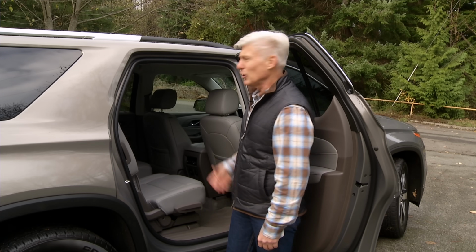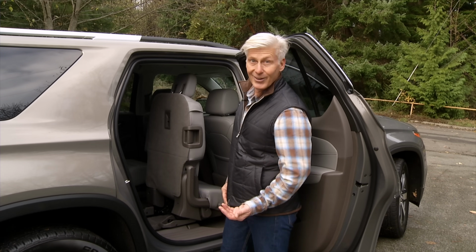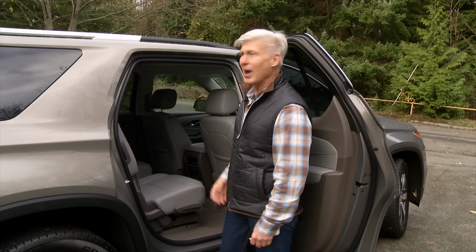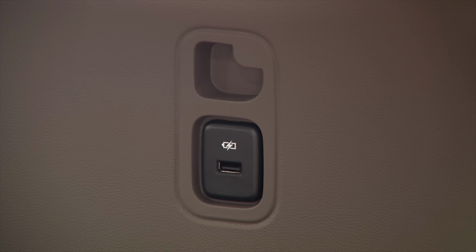A handy touch, you don't have to remove a child seat for easy access to the third row. A handier touch would be to have this feature on both chairs. The passenger side is the only one that gets it. It makes it fairly easy to get in and out of the way back.